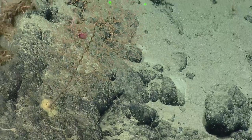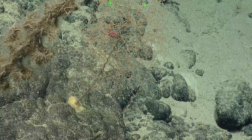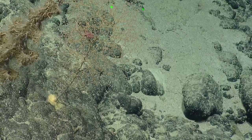It's pink, the only one ever on bathypathies. Kind of pink looks squat lobster, similar, right? Yeah, I can't tell from the texture if it's spiny or not. I think it just might be darker.